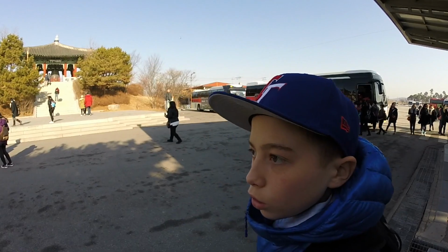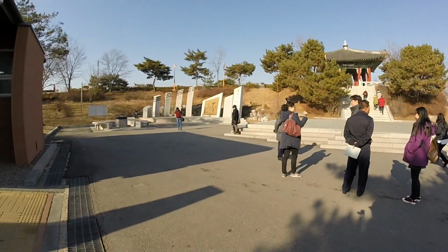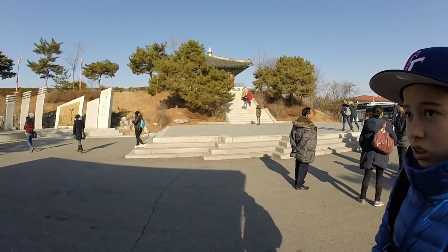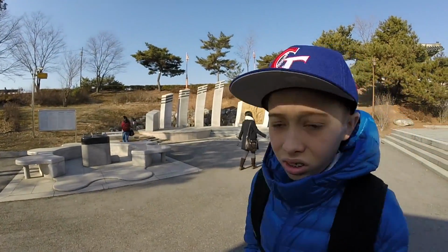So right now we're super close to North Korea. We're at the DMZ tour. We're gonna have us a tour at the DMZ. Right now, this is like a shopping center for tourists. Well, it's the waiting area where we get our tickets. Our tour guy's getting our tickets because you can't just come here. You have to take a tour.